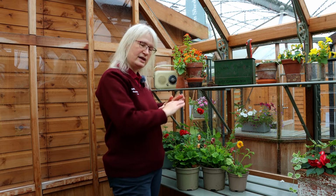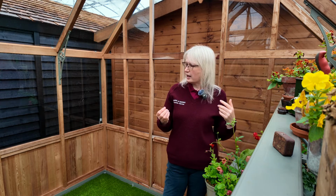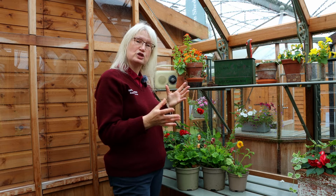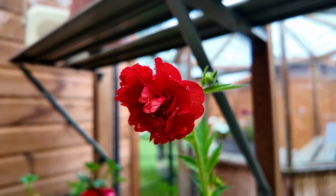and one I've got at home actually, and it is covered, absolutely covered at the moment in bright orangey coloured flowers, and it will stay like that for a good month and a half to 2 months, and then I'll cut all the stems down and it will produce more flowers again.